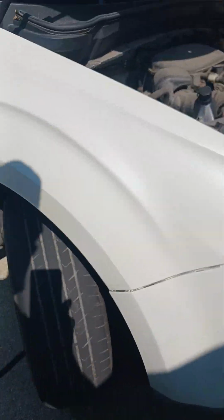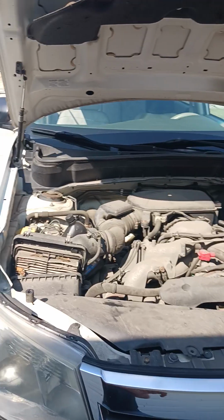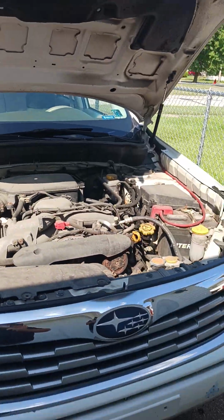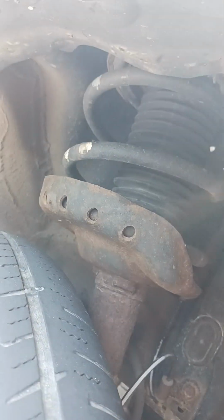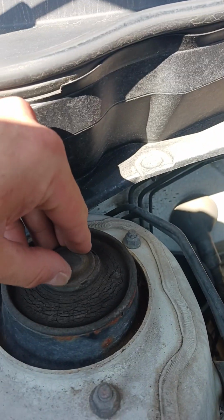Ultimately, it could just be an alignment, but Joe had mentioned, and I had noticed also in a test drive, the noise from the left front. It does have both stabilizer links in the front of the vehicle that have excessive free play. Stabilizer links, these little links that are right there, they're just little ball joints and then they get loose.